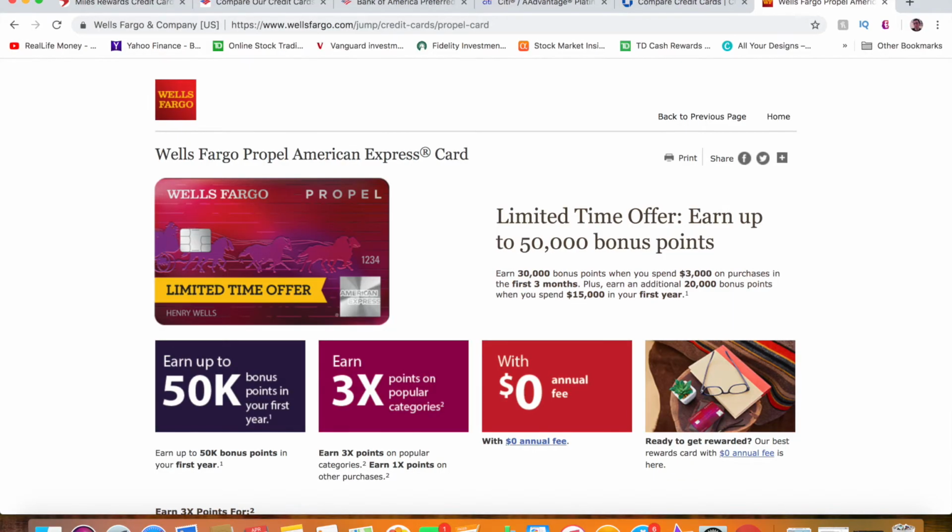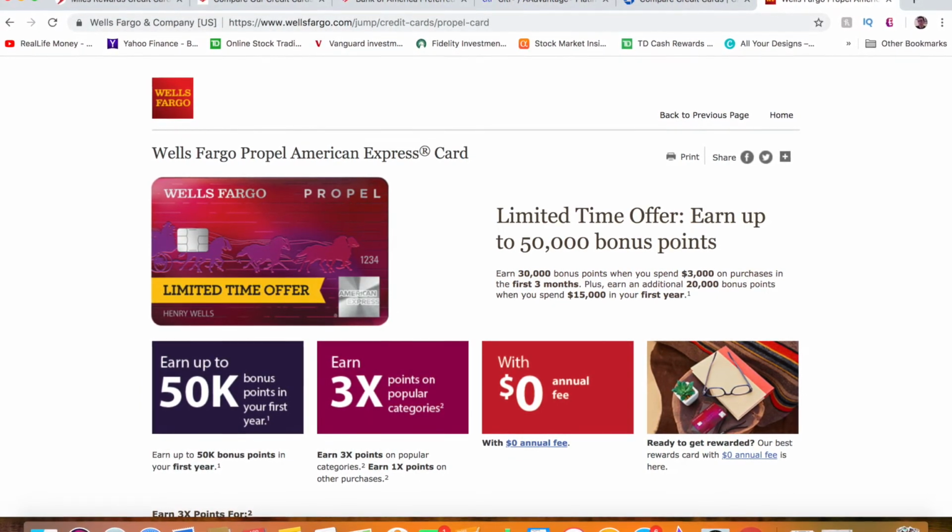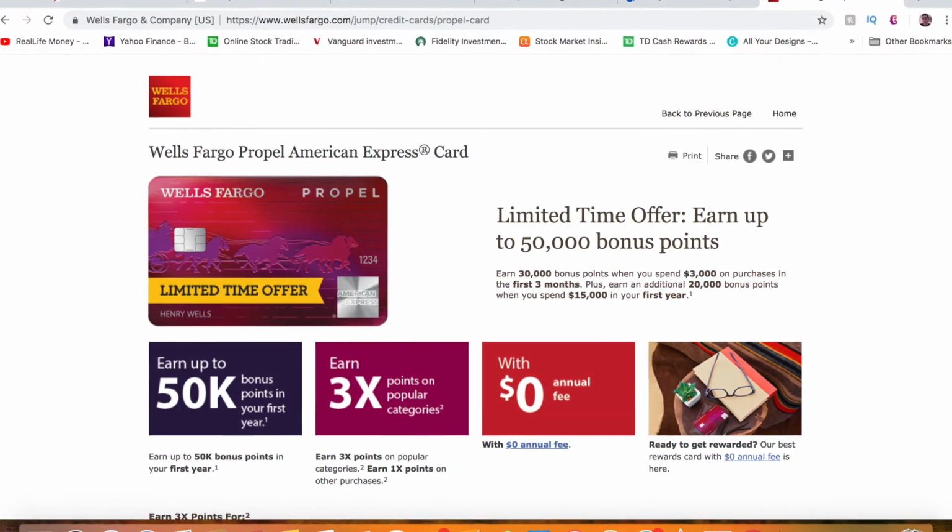So coming up on the last card that I want to go over, then I want to talk about some strategies you might use, or how they're trying to control your minds with these cards. But let's just get into the last one real quick, which is with Wells Fargo. This is the Wells Fargo Propel American Express card. This is another limited time offer, so do your research if you're interested in this.